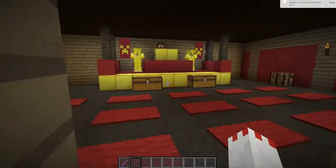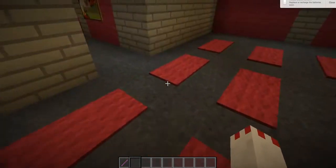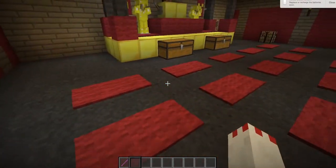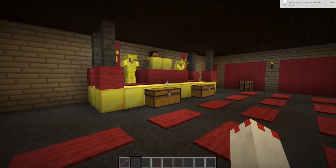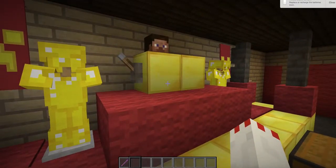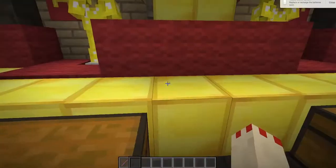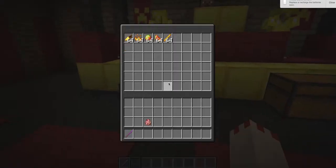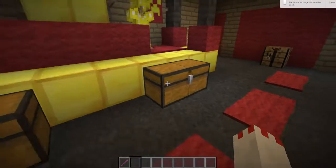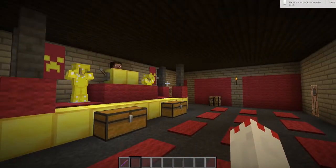Now, let's take a look at what might be the most important room in all of the Buddhist temple. This is called the Grand Hall. This guy right here, he's Sakyamuni, or as most people know him, the Buddha. And he's sitting on the altar. These chests are, you could say, sacrificial gifts for the Buddha.